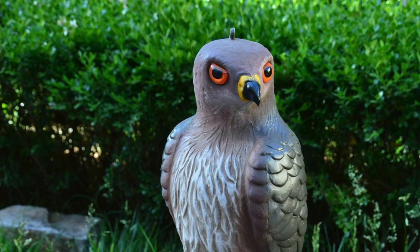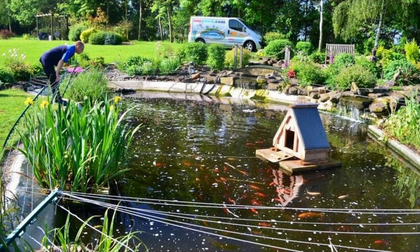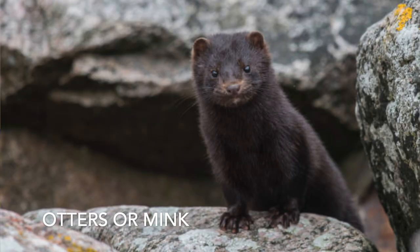You can even get hawks, you know, with big eyes. Another thing that I haven't touched on is a fence. If you're trying to stop predators from getting at the fish, you can use fishing line around the pond to stop a heron. It's a physical barrier. It depends really on the specific predator. If you've got otters or mink around your pond, then a fish cave or a fish tunnel only goes so far. And then you need to think about electric fences.